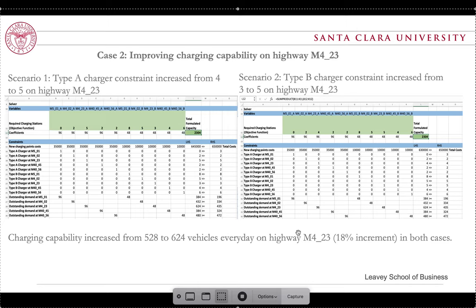When we have quantity 4 of type A charger and quantity 3 of type B charger on highway M423, the number of vehicles that need to be charged every day at M423 is 528. When we change the constraint by improving the charging capability on highway M423, increasing the quantity of type A charger from 4 to 5, the number of vehicles that need to be charged every day increases to 624. By increasing the quantity of type B charger on highway M423 from 3 to 5, the number of vehicles that need to be charged every day at M423 also increases to 624. There is an 18% outstanding demand increment for both scenarios. The charging capability is increased from 528 to 624 vehicles on highway M423.